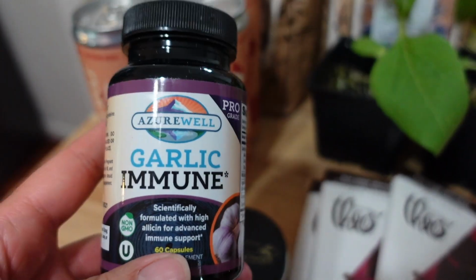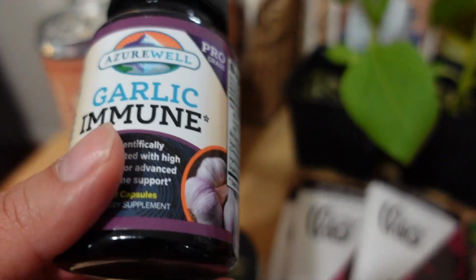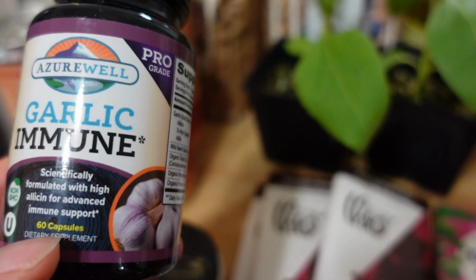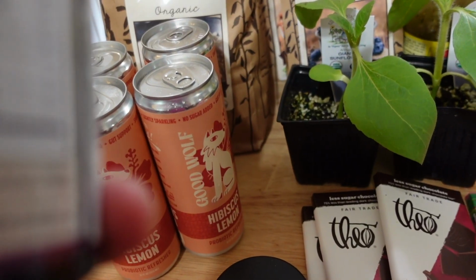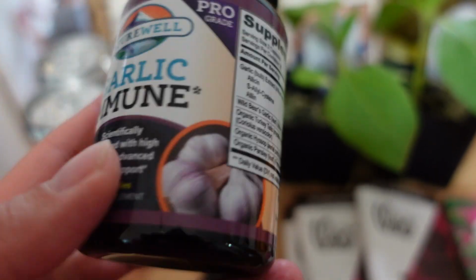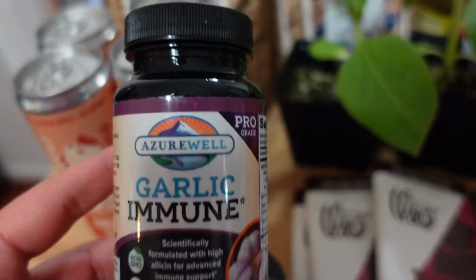Next, I picked this up because whenever I have a little bit of an infection, like from nursing or something like that, I love to take garlic for it. Not that I love taking garlic, I just feel like it works. But it's horrible to choke down. And so I thought this would be really cool to have around. This is what it has in it. And I thought I would just use this, not as a daily supplement, but just if I'm under the weather, I would like to have some of these just to take.